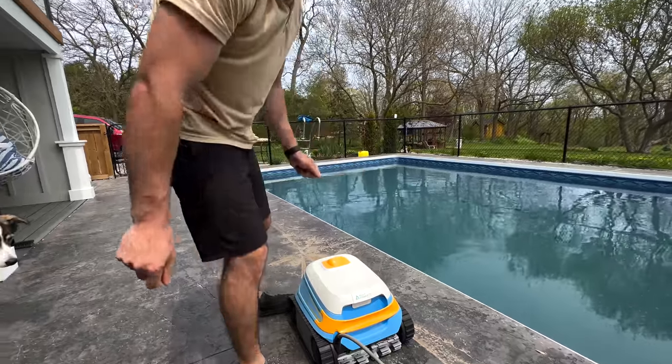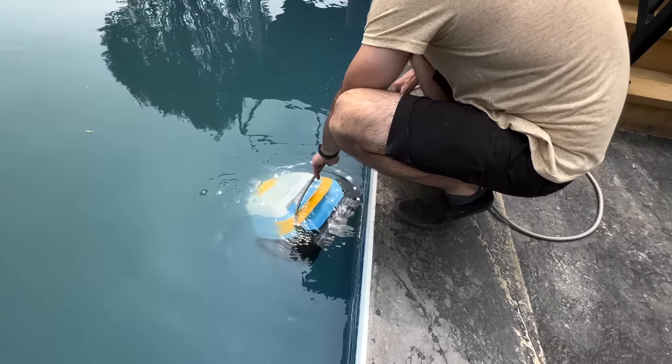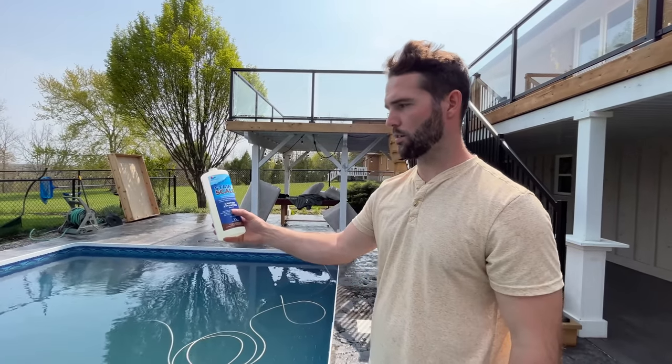Done. You drop it in the pool. You want to just kind of lower it in, let it fill with water. It's going to sink. It's linked on our Amazon storefront if you want to get your own. Pretty much any scale or staining that happened over the winter, this will help clear it up.